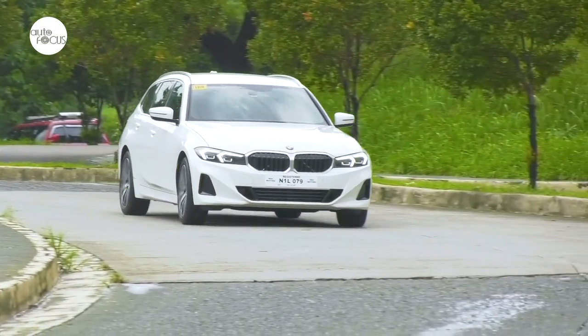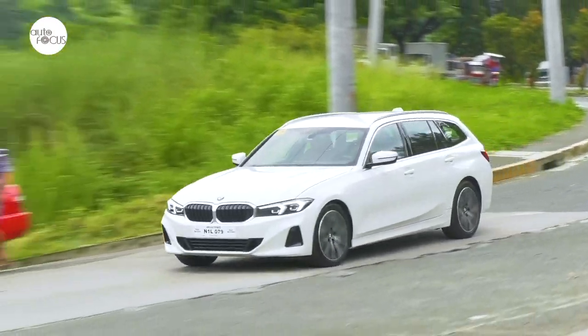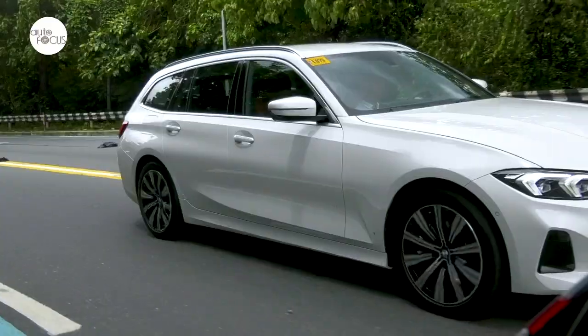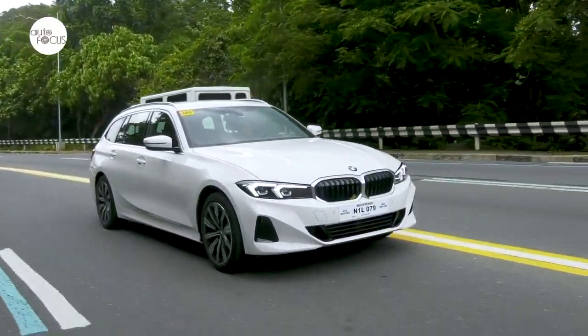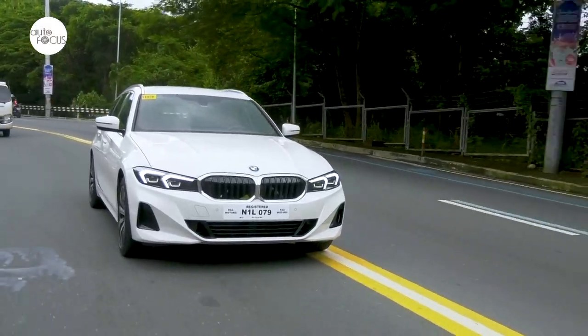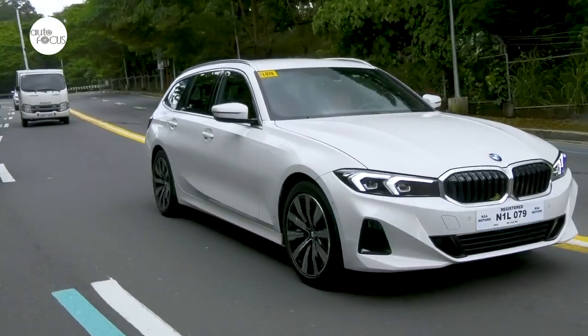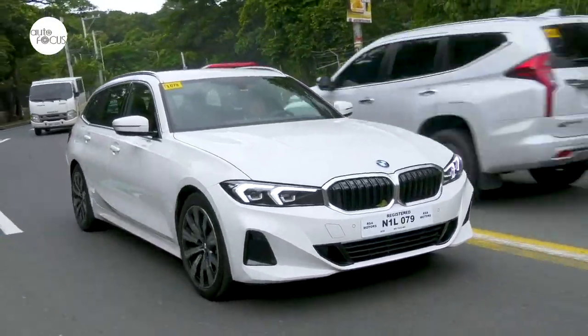The power numbers may not overwhelm, but there is no sense that the BMW 318i is underpowered for a Bimmer. The Bimmer feels quite responsive even at low revs. Acceleration is always smooth. Electro-servo support makes for effortless steering at lower speeds while helping with stability at higher speeds.